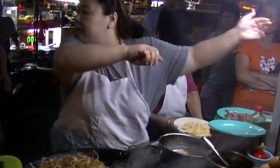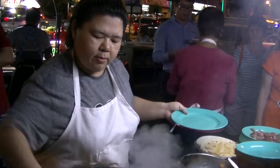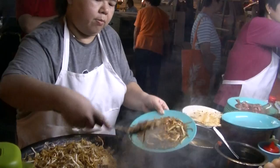So, how much? 5 ringgit each. 5 ringgit each with what? Regular is 5 ringgit. Cockles and prawns and egg. 5 ringgit. Ooh. So, when you're ready, make one for me, please.